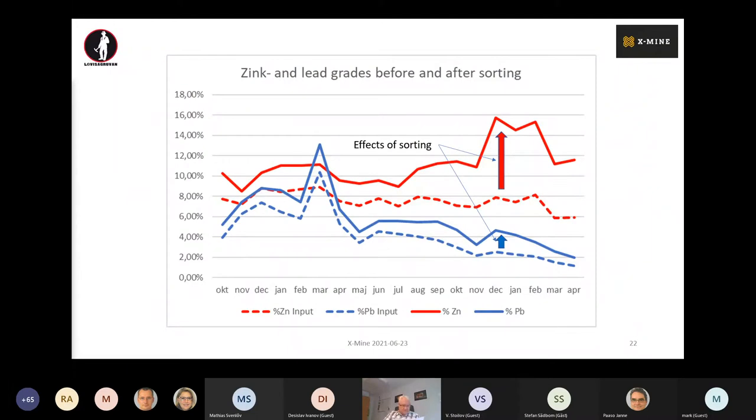And the effect of the sorting, this chart shows how much the grades have increased from the input of the material to after the sorting. The dashed red line is the grades of zinc. As you can see, it's a couple of percent, but when we started the last 6 months to reject the product instead, we almost doubled the grades of zinc in the ore. And the blue one is the same, but it's around 2% higher grades after the sorting.